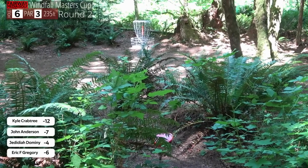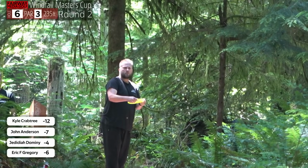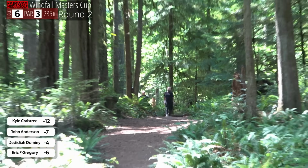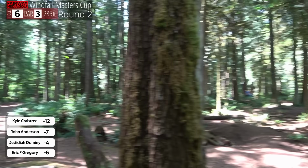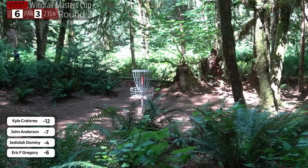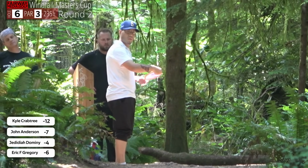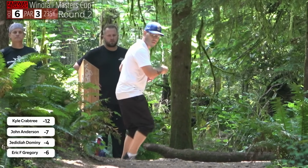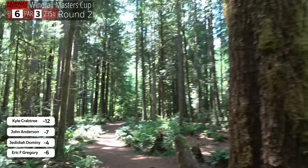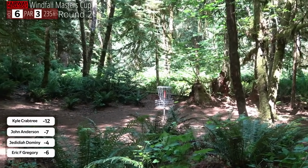John gets caught up a little bit on the right side of the putting area. We'll have a downward angle. Wow. Just showing the absolute pure line there is Kyle. Good shots. Oh, wow. What a run.